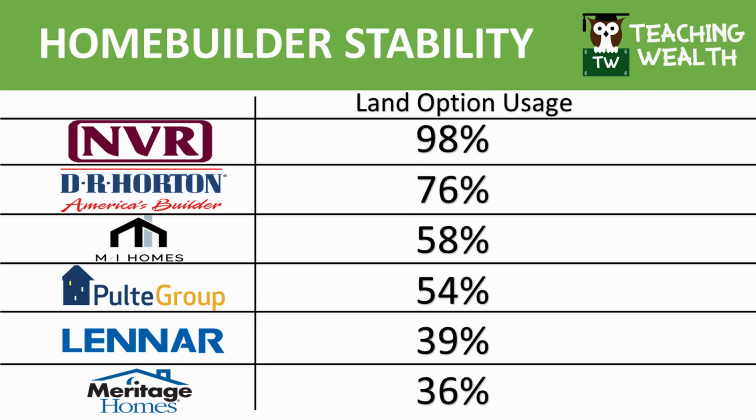Our first official ranking for stability will be how often they use land options, which greatly improve your downside risk if the market has a huge downturn. This is best found in an earnings report, and as previously mentioned, NVR set the industry trend for land option usage, and many are and should be following NVR's example. So when we're ranking these, I'm going to give NVR 1 point for being the best, all the way down to MTH getting 6 points for being the worst. So at the end of all this, the lowest score is actually going to be the winner in each category.